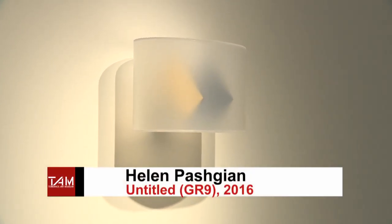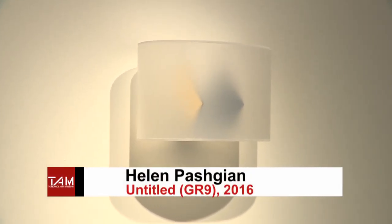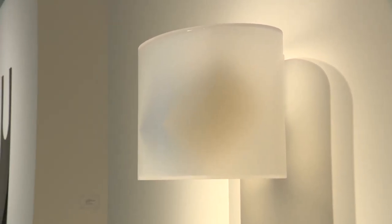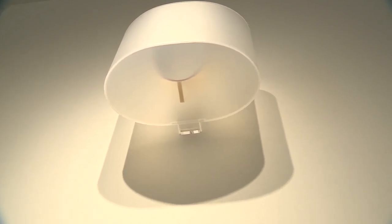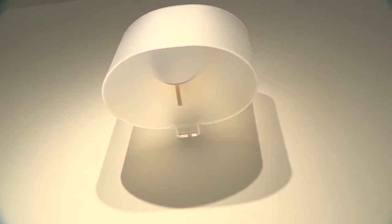So Helen Pashgian is a very prominent LA artist that really rose to acclaim in the 1960s. She's a champion of the light and space movement, along with many others that you may know: Mary Corse, James Turrell, Robert Irwin. She's really playing with translucent materials, and she's one of the early people to do this, and also set a paramount for female minimalists within Los Angeles.